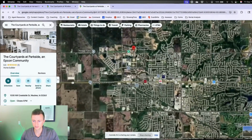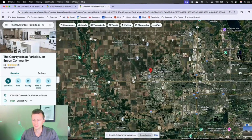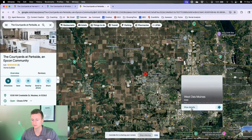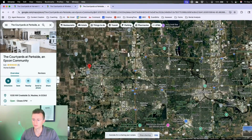Old downtown, basically, city of Waukee is kind of like right in this area, and then they're just building out like crazy right now. And as you can see, Waukee is obviously on the west side of Des Moines. It's very close to West Des Moines, which has a lot of shopping and things like that, close to Clive, Urbandale, Johnston, which is where the Courtyards at Windsor is located, and then Windsor Heights, Valley Junction, and then downtown is located right here. It's probably around a 30-minute drive.